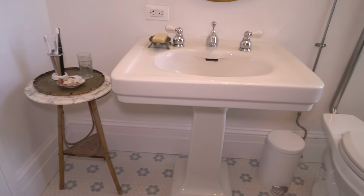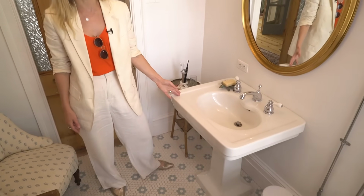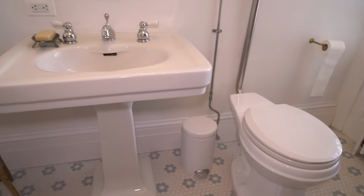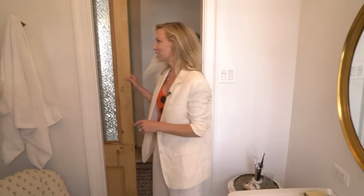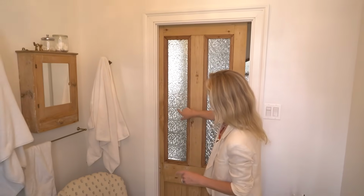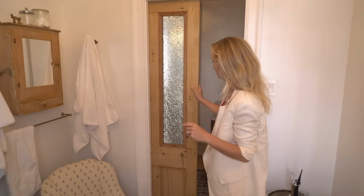The sink is an antique. I sound like a pack rat. It also came out of a client's house when we were gutting her bathroom. She wanted a vanity, and I was like, well, I don't, and I stuck it in my car. So here it is, an antique that came out of the Upper West Side. And then the door is actually original to the house and was totally painted over, so you couldn't see the pattern at all. It originally was hanging upstairs in my son's bathroom, and I stole it and brought it down here and turned it into a pocket door.